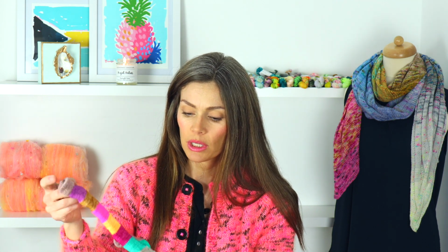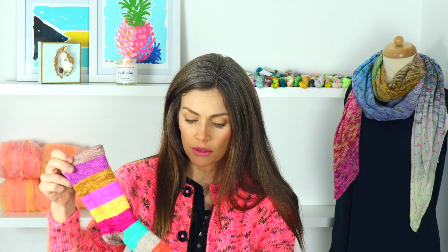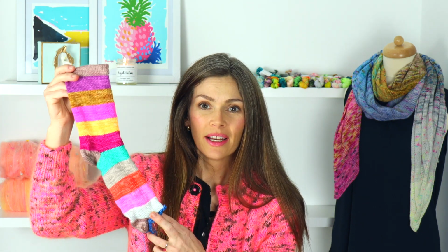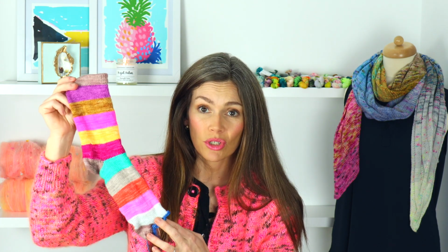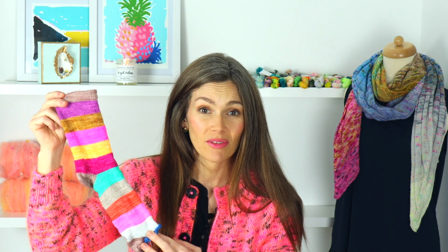So including the cuff, heel, and toe, there's 11 colors in here, which is so cool. I think this just turned out so, so cute. I love it. And so it's a lot of ends to weave in as well.